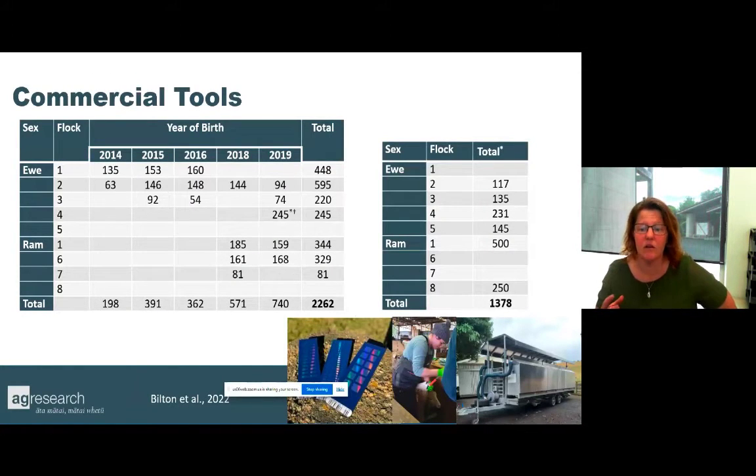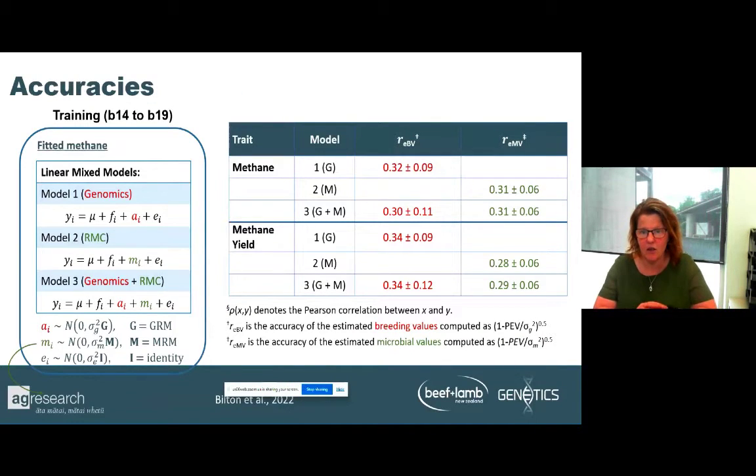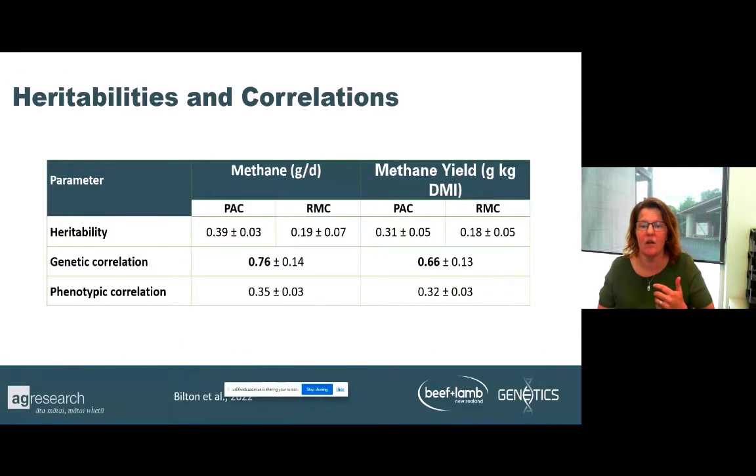So another thing that we did was look at all of the animals that had rumen samples and all of the animals that had been measured on the pack trailer, and we predicted methane just from a rumen sample. So we ignored any methane, and we predicted the methane just from the rumen sample, and we also predicted methane using the portable accumulation chambers. And what we did was we set up a training data set and we predicted forward to the youngest animals. And you can ignore all of these numbers. All you need to know is that the accuracy of prediction for methane, either using PAC, genomics, or microbes, was pretty much exactly the same. And the genetic correlation between a prediction from microbes and from methane was close to 0.8.